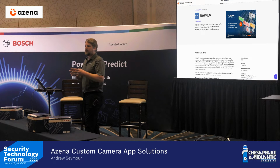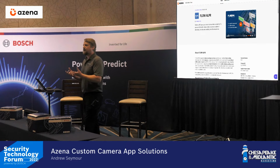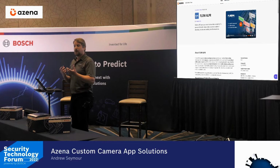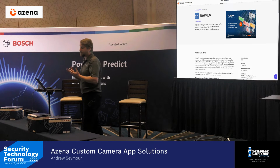So the idea here is that with Azena, we really want to encourage people to do A/B testing. If there's multiple applications that claim to do the same thing, this 30-day free trial really enables you to, number one, verify that the app does what it claims to do, but also run it up against competitors if that's interesting for you.